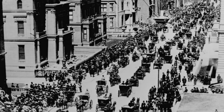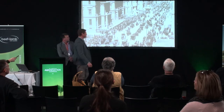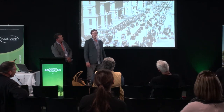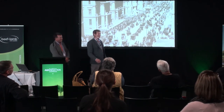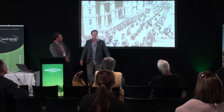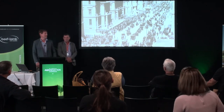First up, this is a photo of Fifth Avenue, New York in 1900. As you can see, there's lots of horse and carriages going down Fifth Avenue. If you're very good, there is one car. Can anyone spot the car? That's the car there. So there's one car, lots of horse and carriages. This is 1900, so not that long ago, really.